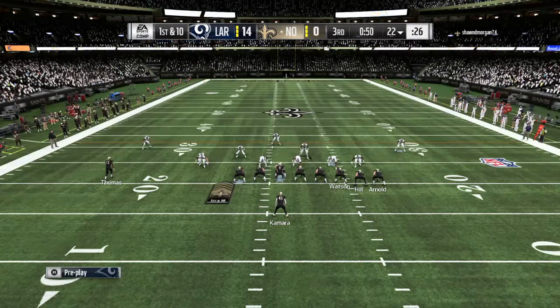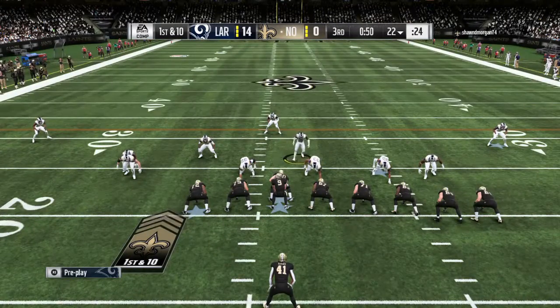Ready? 58, right over there, right over there. Yeah. Right, 58, right there. Hey, watch the slant. Watch the slant.